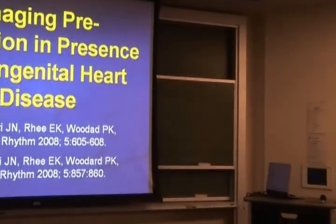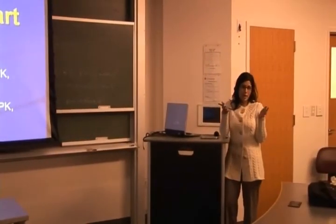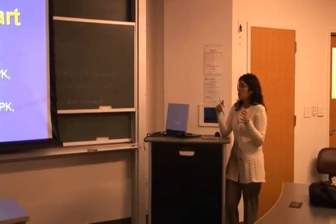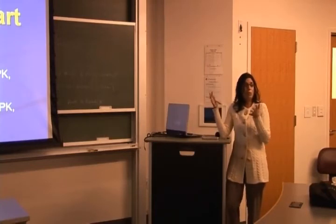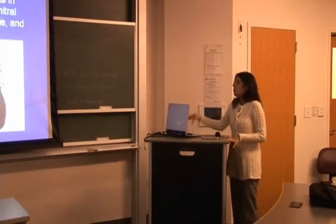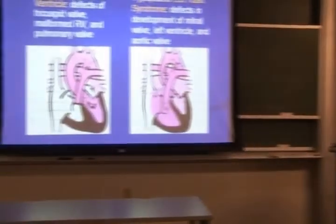So now we're going to make the segue. So we've seen that ECGI worked in pediatric patients. We then wanted to see if it worked in congenital heart patients. And what we decided to do is look at pre-excitation in those congenital heart patients. We knew that we could find pre-excitation using epicardial activation maps. But before we do this, I thought we should start with some basic terms and define ourselves.